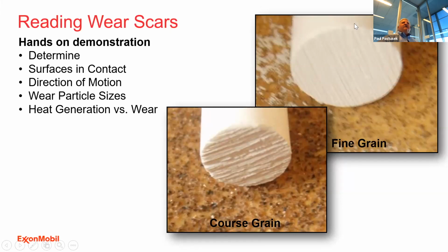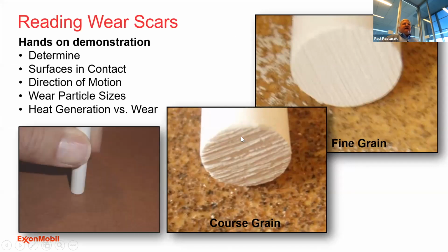It's a lot easier to see than here's my lighting direction, and it's almost parallel to the wear scars. So good example of paying attention to the lighting direction to highlight some of that. Okay. But very clearly, I can tell something about the grain size.